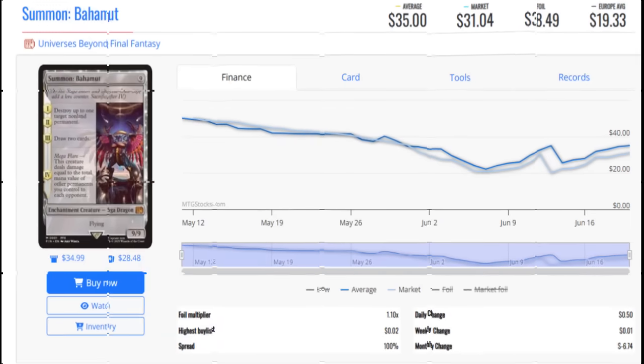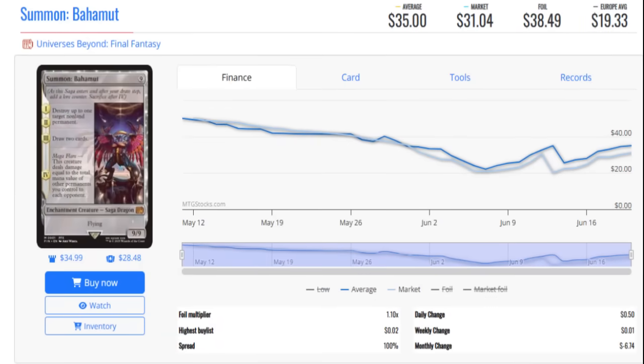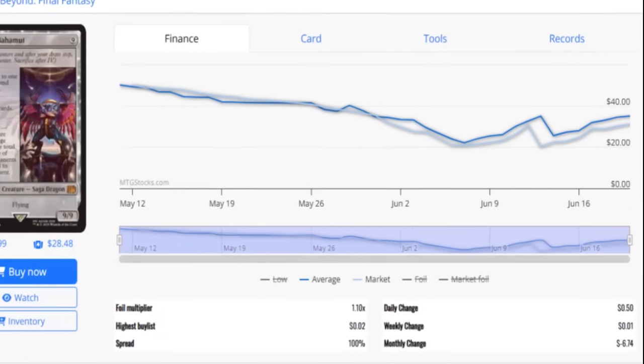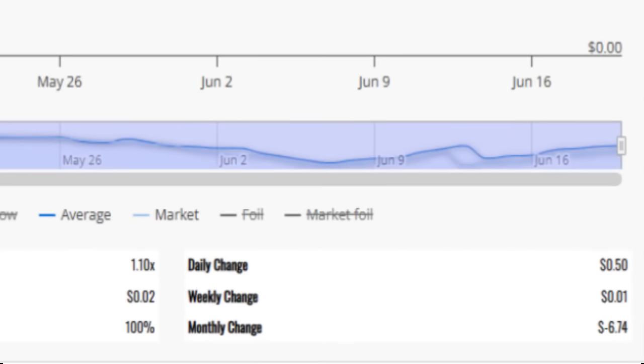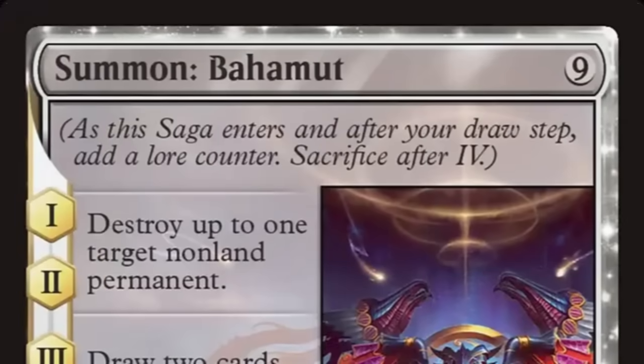Now, this one's a little more interesting in the sense that there's not as many copies for sale at the local level. It seems like a lot of these got cleared out about a week ago. As soon as the release date came, people picked up playsets of 4. I heard from several stores, and the stores don't have a lot of inventory right now because people are holding on to this particular card. There's a lot of reasons for that, the whole Eldrazi thing.